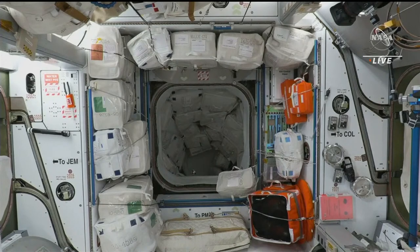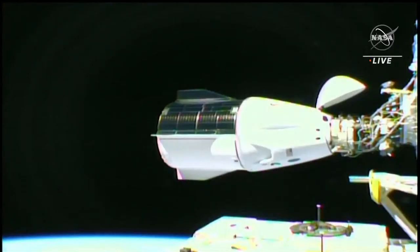You can see the APAS hatch, which is the androgynous peripheral assembly system, on your screen there. It's surrounded by some cargo bags, pretty much dead center, maybe a little below on your screen there. Eventually, we will see that open and the crew of Crew 3 float aboard the space station. There's also a hatch on the Dragon itself, which will be opened. And here shortly, we may be getting some video back inside the Endurance vehicle.